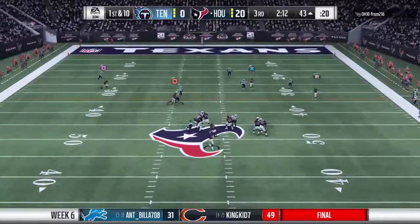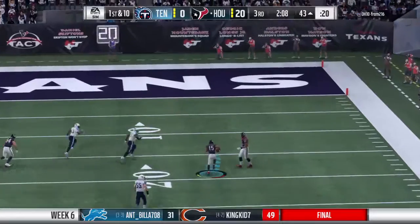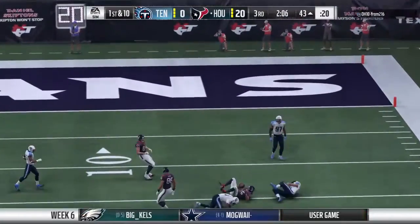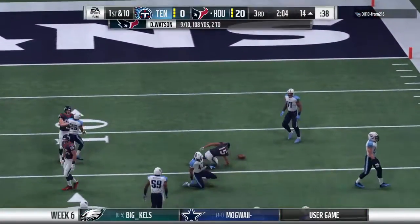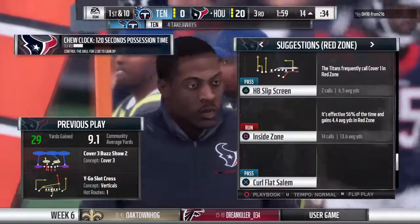After the interception, here's Watson. He's got his man on the crossing route. Past the 20. And he gets this one all the way down inside the 15. He got 29 yards that time.